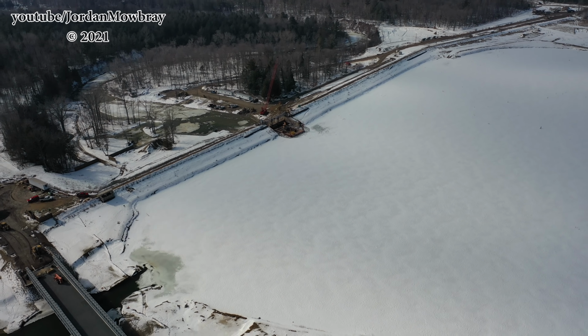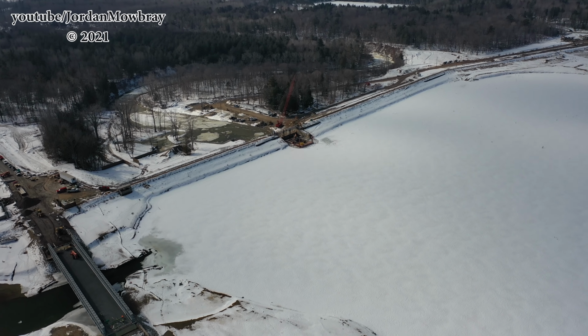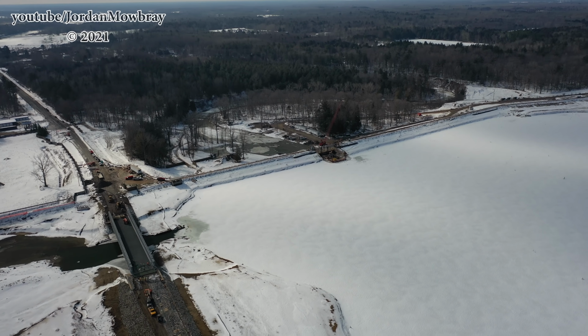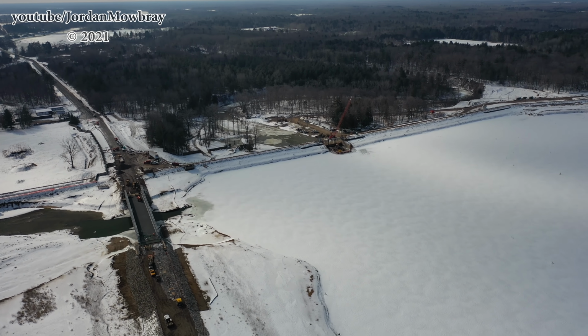And lastly, just finishing off the video with a quick pullback shot. Again, M30 bridge in the lower left hand corner and Tobacco River Dam near the center of the screen.